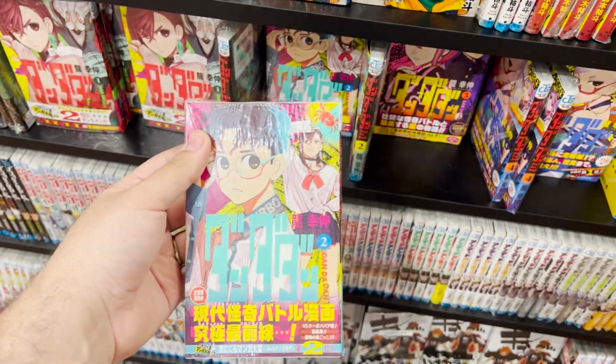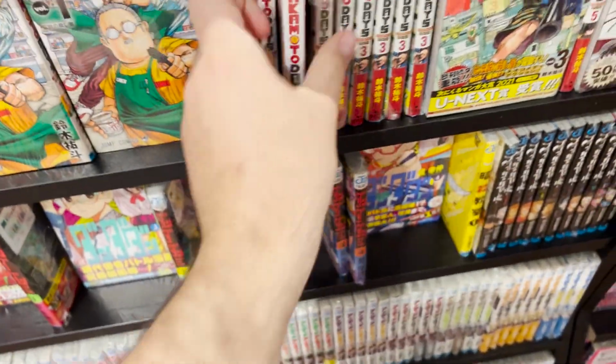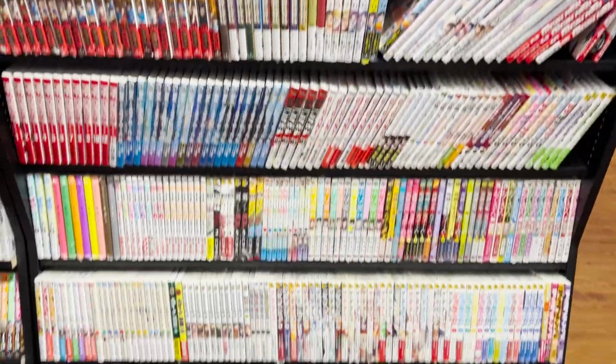I think I read a little more than you. I can't remember. I read about 10 chapters. Okay, I think I read closer to 30. I stopped, but I definitely enjoyed what I read. Some later covers to the Japanese Sakamoto days, which I'm sure those are right around the corner. We already picked up Sakamoto 1. And then just more series over here.